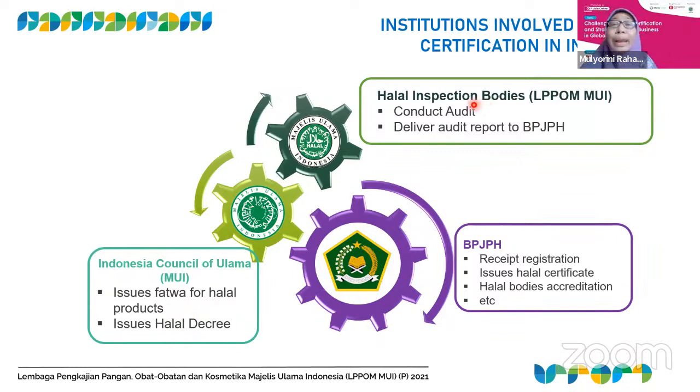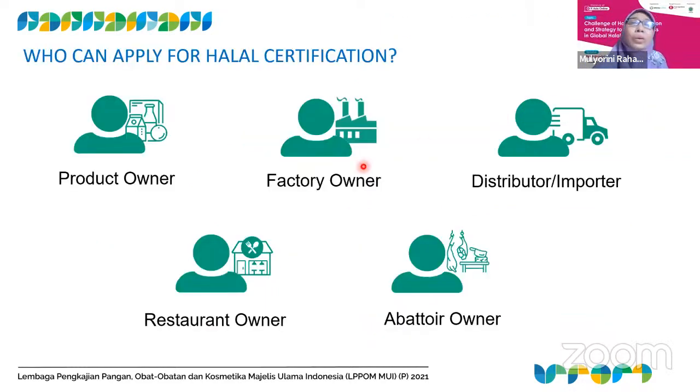And one of the halal inspection bodies in Indonesia is LPPOM MUI. LPPOM MUI is the first, because LPPOM MUI already has more than 30 years of experience in the halal certification process. Okay, and who can apply for halal certification?